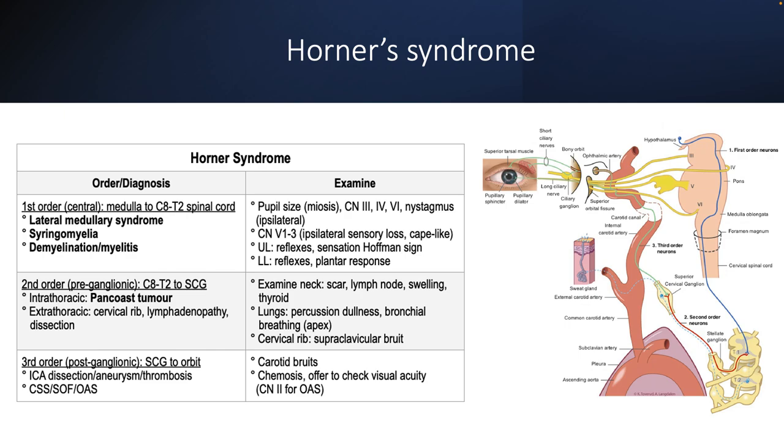So basically, Horner's. Another question you may ask is actually loss of sweating. Loss of sweating only happens in preganglionic and central. Central affects more, it innervates the muscle of the face. Also, just like lateral medullary syndrome, it also affects the contralateral spinothalamic tract, which explains why there is reduced sensation over the upper arm, shoulder, and also the forearm and hand as well. So if the first order is affected, you will have loss of sweating from the face, I mean the eyebrow, the face, the neck, the shoulder up to the upper arm. So everything will be lost.